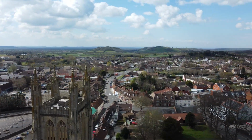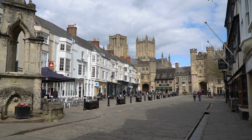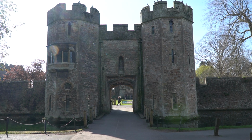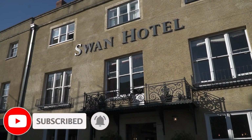Welcome to Wells. Often described as England's smallest city, we're here today because it's the backdrop for the 2007 comedy Hot Fuzz. Today, we'll be exploring the area while checking out all of the Hot Fuzz filming locations that we can find. And we're starting with the hotel that we're staying in, the Best Western Plus Swan Hotel.